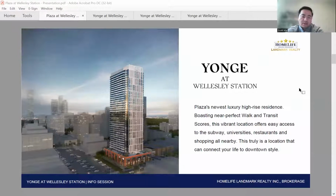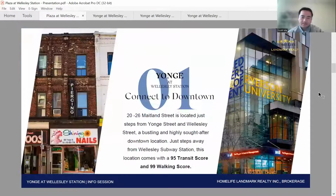Compare this to, let's say, New York City or London. The subway acts as a major artery for the city. And for people who live downtown, I think being by transit is really important. If you're a young professional, you want to hop on the subway and be able to get to work in, say, 10, 15 minutes. And if you're a student, you also want to be within walking distance to the university or a short bike ride away. And I think Yonge and Wellesley Station really gives you all of these important amenities.